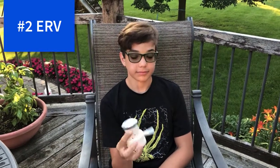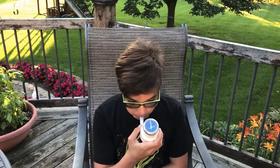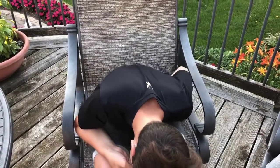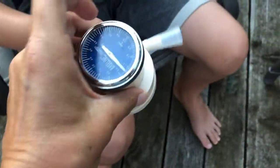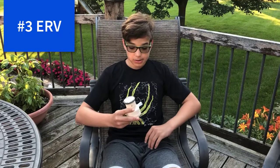Okay, we're back with Quinn. We have reset the spirometer and we're ready for him to do his second trial of expiratory reserve volume. Whenever you're ready. All right, so let's take a look at the measurement. Ooh, even bigger this time. This time it looks like, oh no, wait, about the same. 1.6 liters. And here's trial number three, expiratory reserve volume.